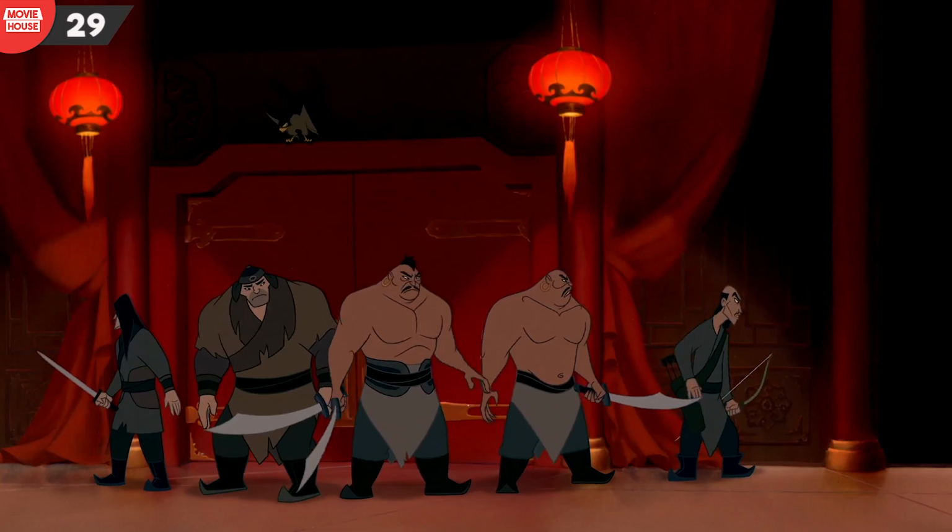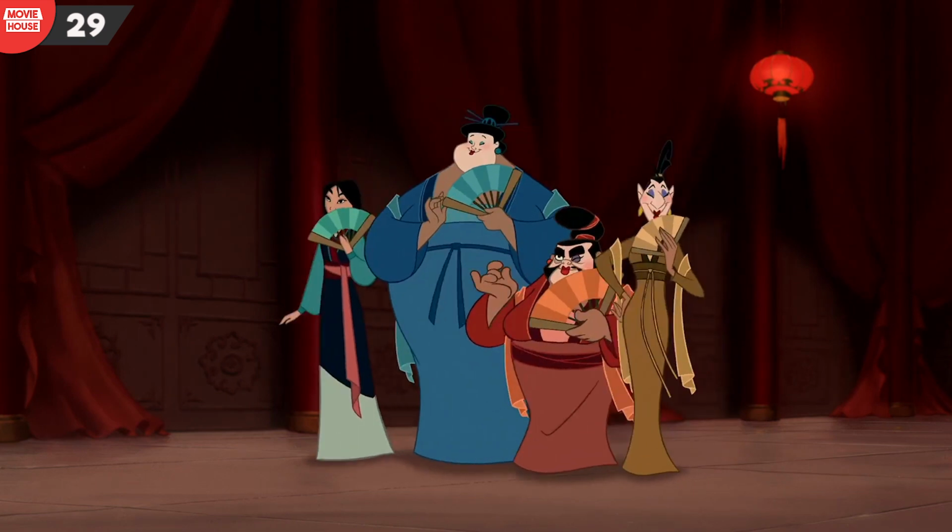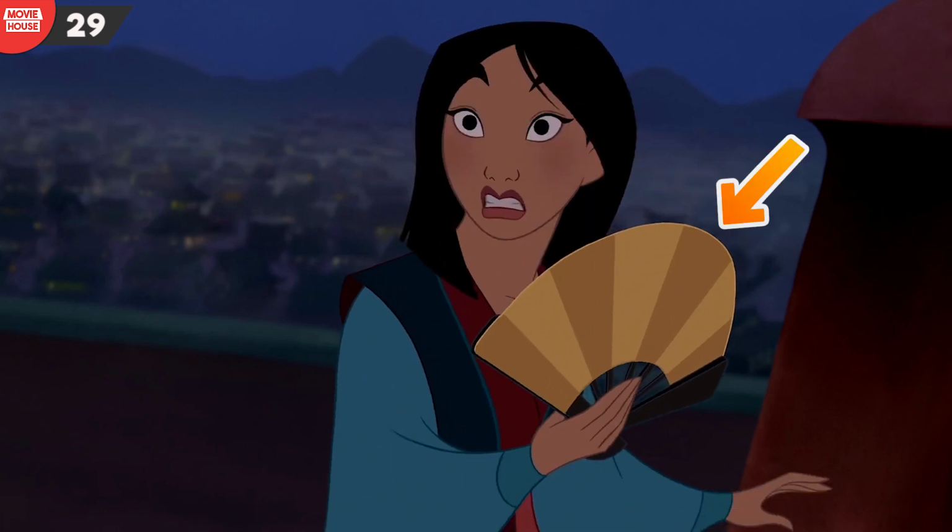29. And here is yet another color mismatch error. When Mulan, Ling, Chien-Po, and Yao dress up as concubines in order to defeat the guards to get to the Emperor, Mulan is seen to have a green fan. But when she's on the roof with Shan Yu, she pulls out a yellow fan.